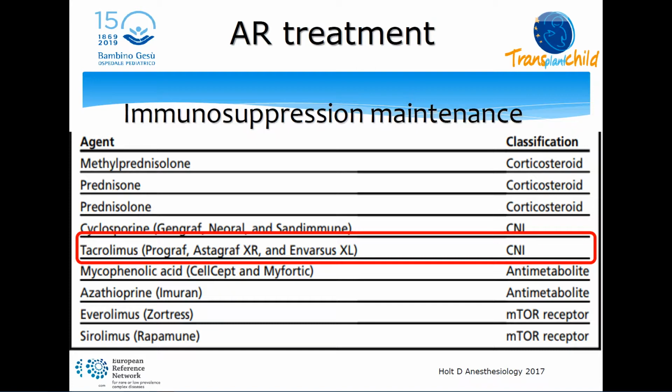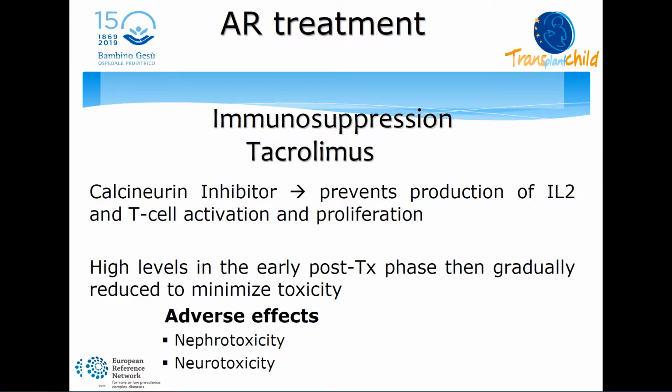The common choice in solid organ transplantation remains tacrolimus, which has been shown to be more potent and efficacious compared to cyclosporine. Calcineurin inhibitors prevent the production of IL-2 and so T-cell activation and proliferation. We want a high level in the early phase post-transplant, and then we gradually reduce the dose to minimize the toxicity, as we already saw, the main adverse effects being nephrotoxicity and neurotoxicity.